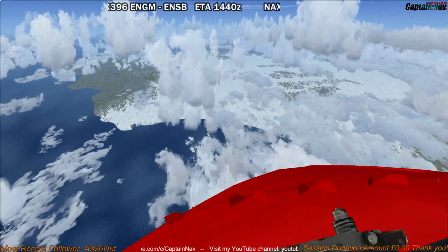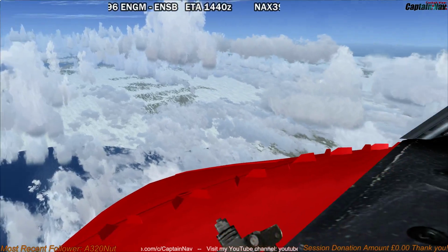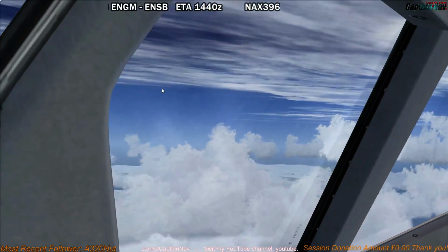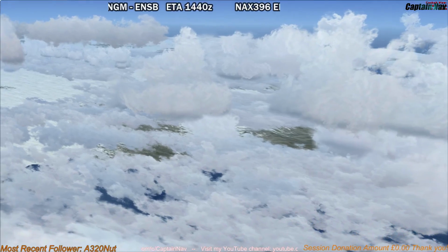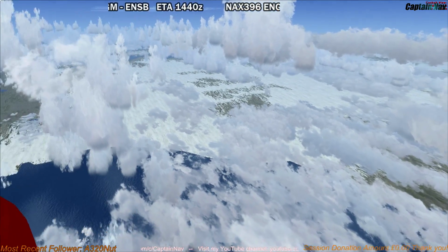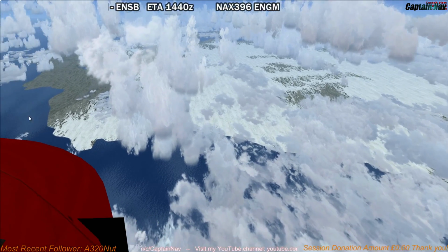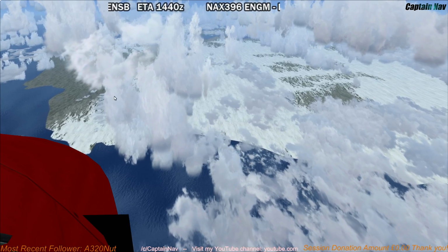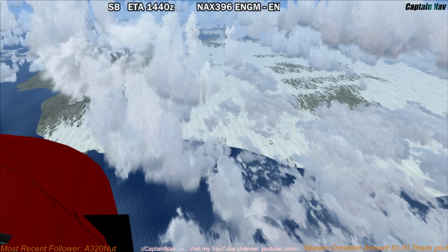Wow, that looks fairly cool. And on the other side, still fairly cloudy, but yeah, there's just a little bit of snow here, but all that side there is totally melted. That's quite cool. Approaching the coastline there.